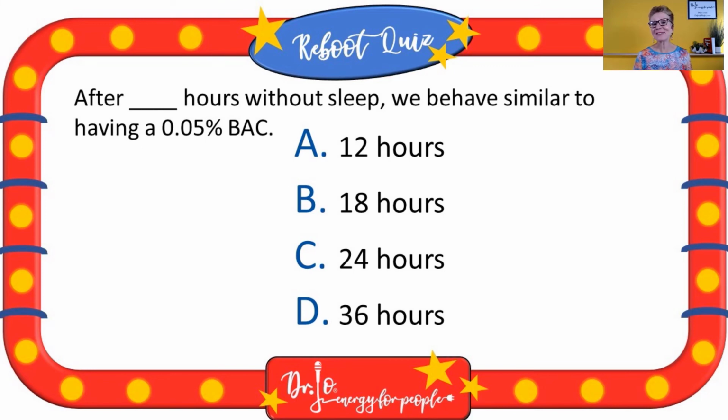Well, it turns out that just 18 hours without sleep affects your performance in such a way that you can perform as if you were impaired. Okay, not legally drunk. That level is when you're awake for 24 hours.